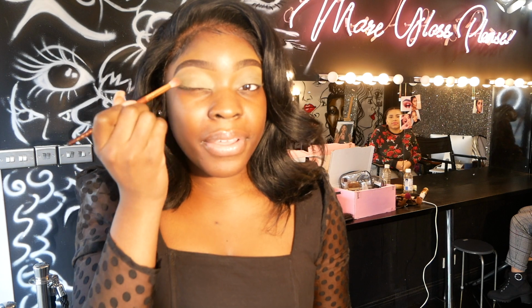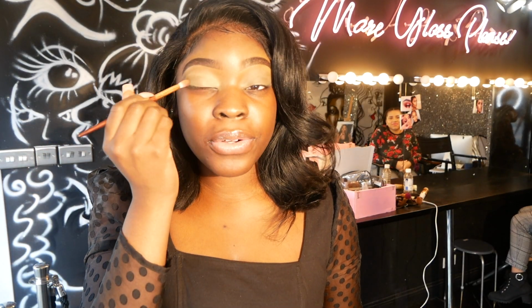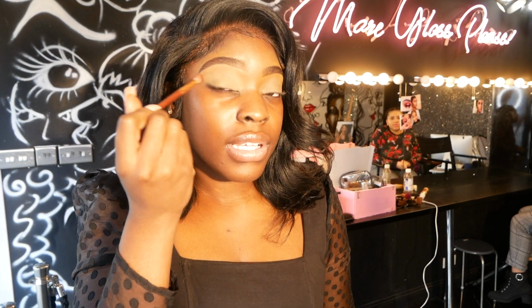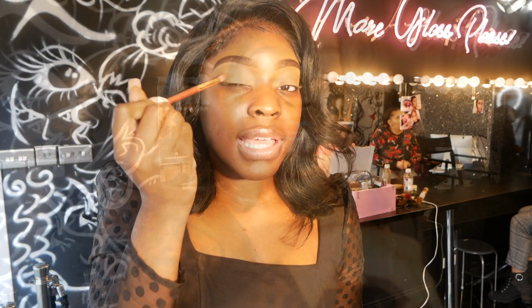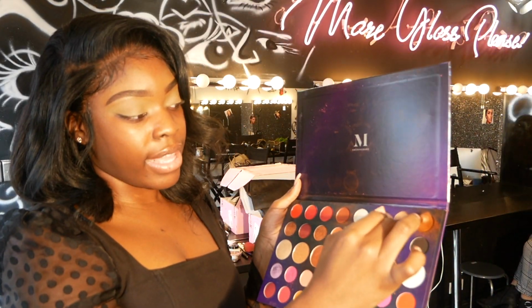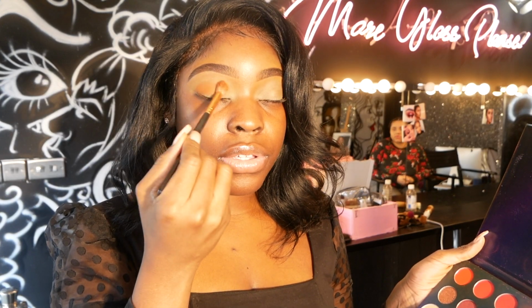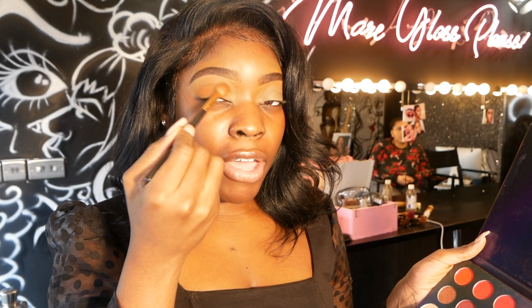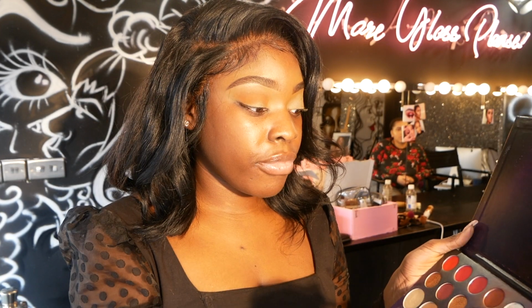Okay guys, so as you can see, I look crazy. I've literally just put my primer potion all over my lid and I'm just blending out with a small blending brush. I don't even know what brand it is, I'm not gonna lie to you. It's one of the ones that are just in my kit. I'm gonna start with the brown that I talked about, the one right at the end of the palette. And I'm simply just going to use this all over my lid. The colour payoff is really, really nice actually. I'm really enjoying it.